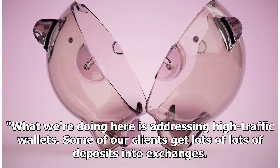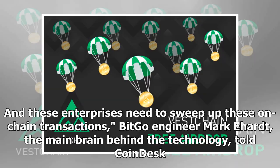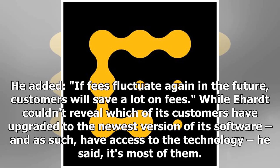"What we're doing here is addressing high-traffic wallets. Some of our clients get lots of deposits into exchanges, and these enterprises need to sweep up these on-chain transactions," BitGo engineer Mark Hart, the main brain behind the technology, told CoinDesk. He added, if fees fluctuate again in the future, customers will save a lot on fees.